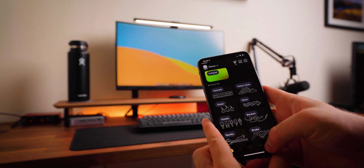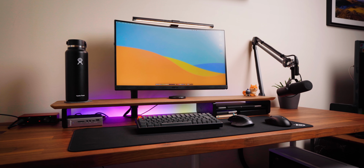They do a great job of adding a bit of colour to my bland back wall, and when I couple it with a screen bar, it really helps me focus more.